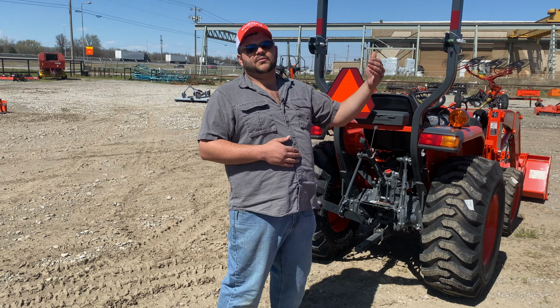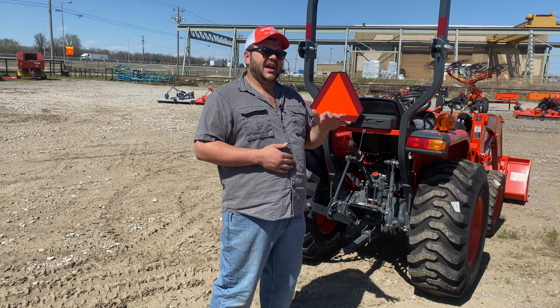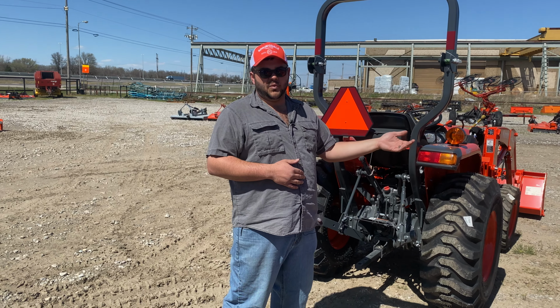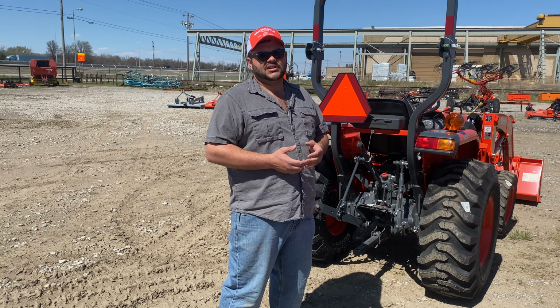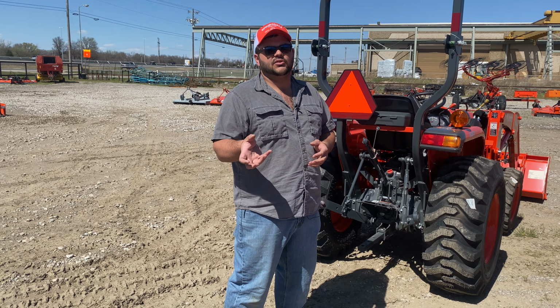Now, why jump up from the 33 to 39, 6 horsepower? Well, it's only about a $2,000 difference between the 3301 and the 3901. So if you're doing some heavy duty brush hogging, you're not going to kick yourself spending that extra money to have that extra PTO horsepower to be able to do the job.